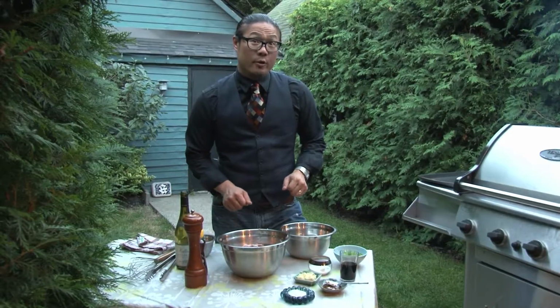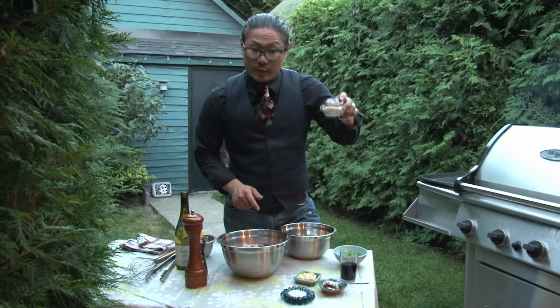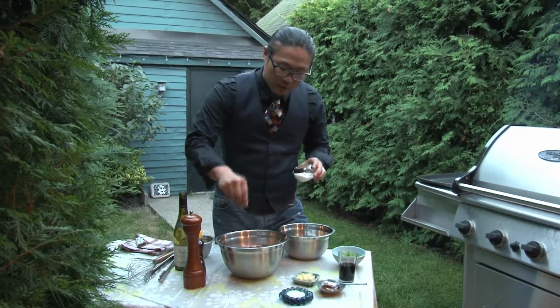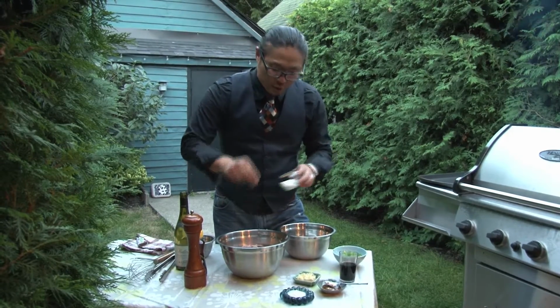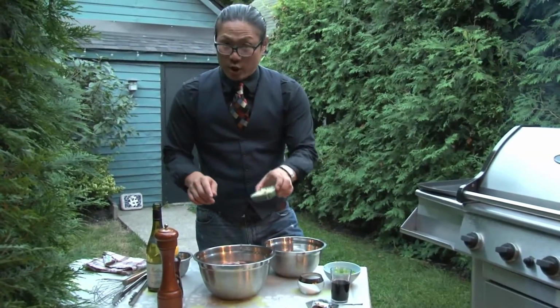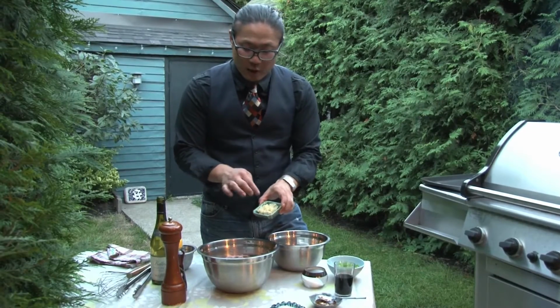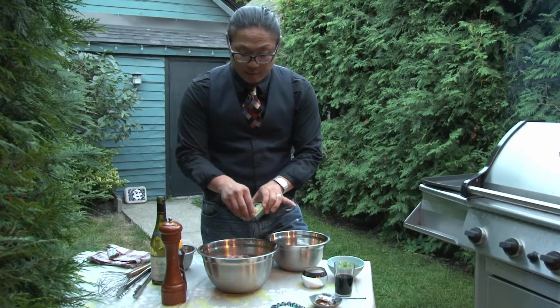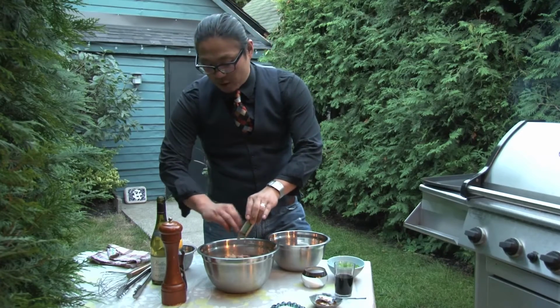Now we're going to start adding the other ingredients. First we're going to add a little bit of sugar. And generally with this amount I would go not too heavy, 1, 2, 3, maybe 4. Then you're going to add your garlic. Obviously there's a fresh clove here, but what you really want is the diced up or chopped finely garlic. And then we're going to add that in slowly.